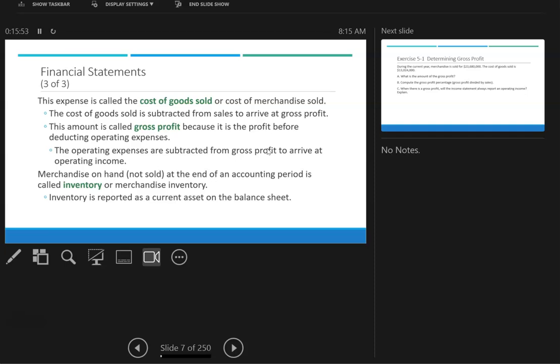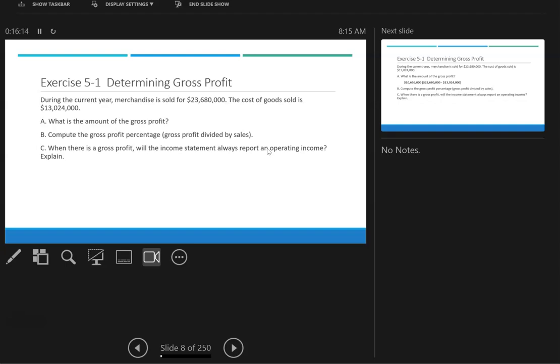Merchandise on hand that isn't sold at the end of the period, we call inventory. Inventory is a current asset, okay? It's going to be on the books as a current asset. We can't write off inventory until it's sold. Inventory is shown on the balance sheet as a current asset.